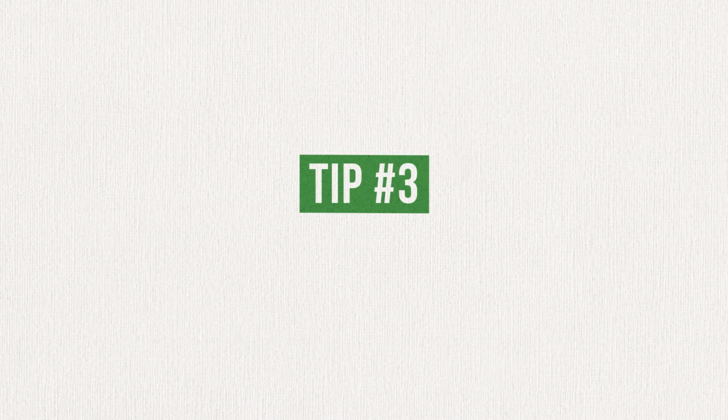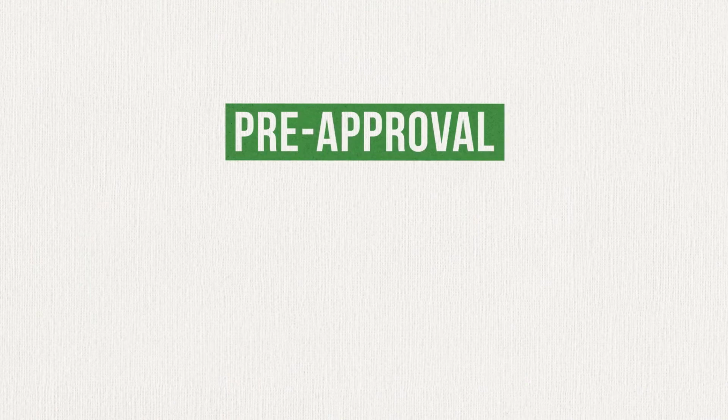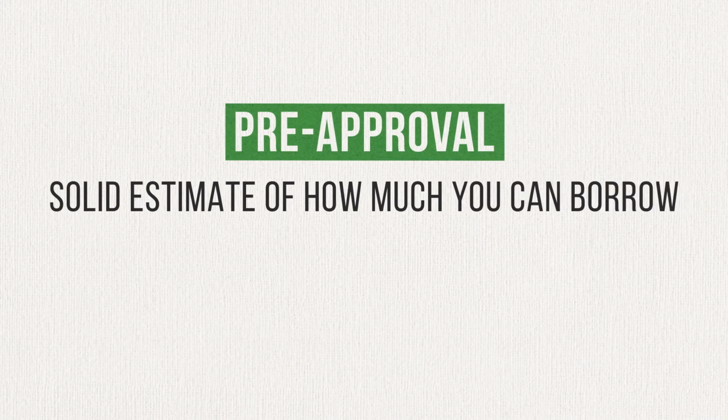Tip number 3 is to get pre-approved for a mortgage. If you're serious about buying a home, this is one of the best pieces of advice I can offer you. When you get pre-approved by a mortgage lender, that lender will essentially take a quick look at your finances and let you know an estimate of how much they will let you borrow.